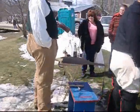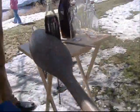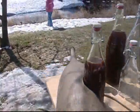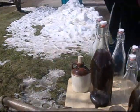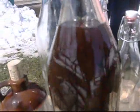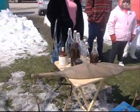These gentlemen are showing what was done in the old days. We've got this yoke they put around their neck, and they've got some bottles here with unfiltered maple syrup. The good stuff right on the bottom, that's the best stuff.